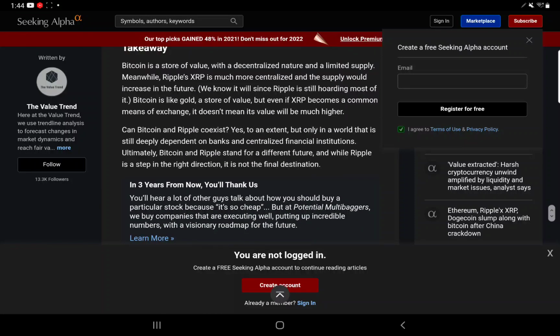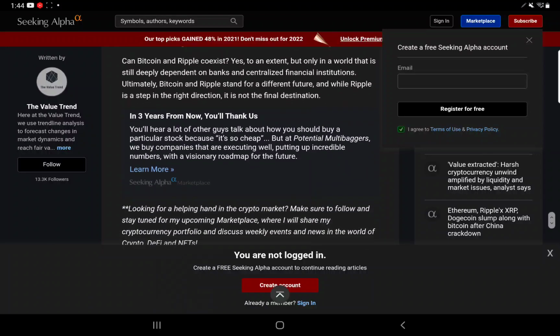Takeaway: Bitcoin is a store of value with decentralized nature and limited supply. Meanwhile, Ripple's XRP is much more centralized, and the supply would increase in the future. We know it will, since Ripple is still hoarding most of it. Bitcoin is like gold, a store of value, but even if XRP becomes a common means of exchange, it doesn't mean its value will be much higher.